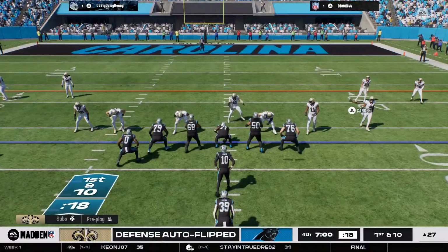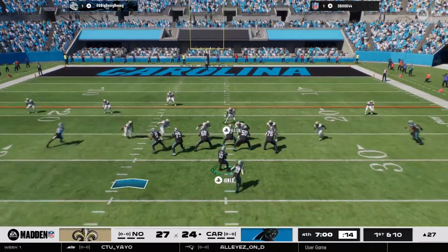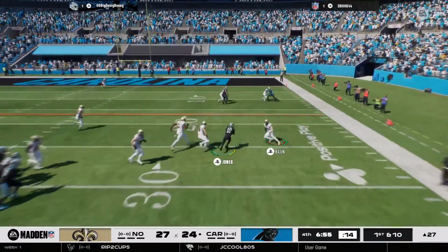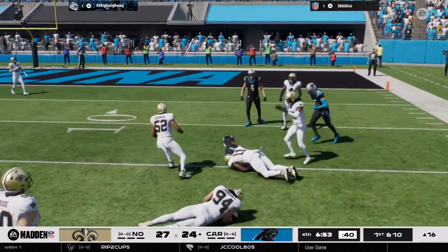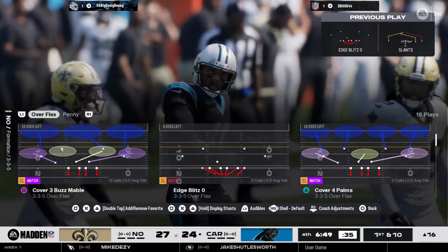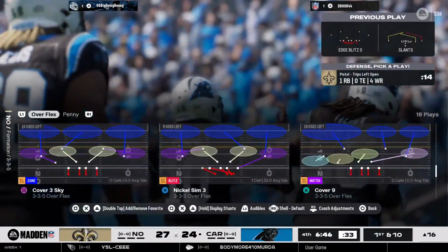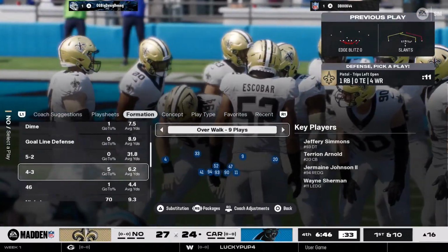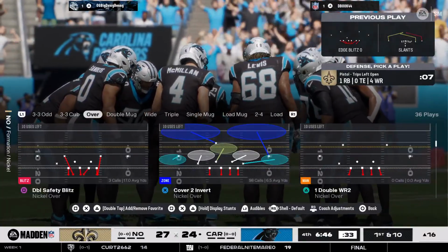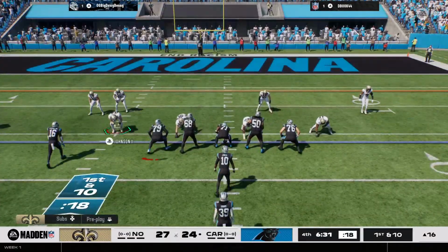First and 10. Let's go now. Jones operating out of the pistol. Flush to his right. He keeps it himself. And this takes him into the red zone. He's brought down inside the 20-yard line. Give him 11 on the scramble and give them a new set of downs. Ball down to the 16-yard line. And it's 1st and 10.